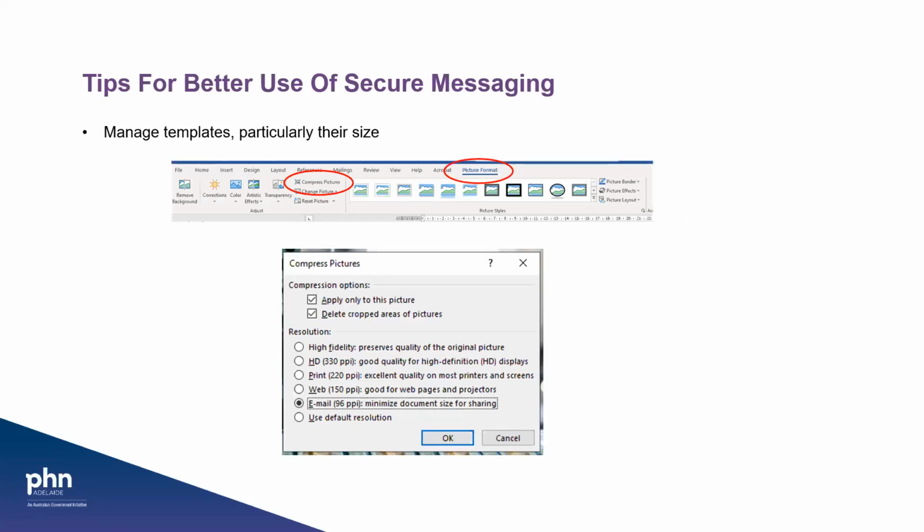So some secure messaging programs have limits on the sizes of files that they can send. Even if yours doesn't, if you send lots of large files, you'll take up storage space and it might slow down your system. Images such as logos and other brandings are often the cause of these large files. If you have a recent version of Word, you can reduce their impact by using the compress pictures function, which is shown on this slide. This will make the file smaller without affecting the picture quality.